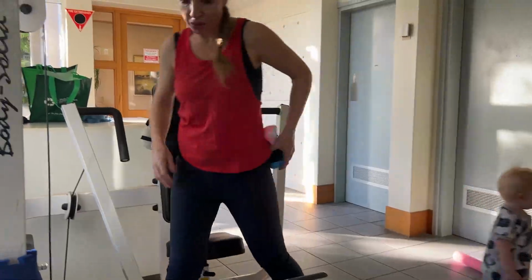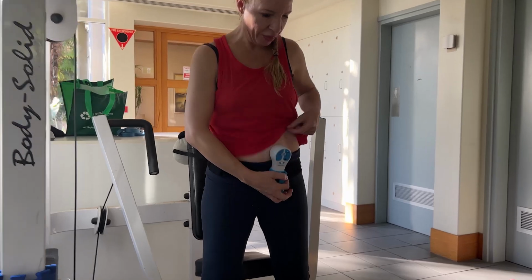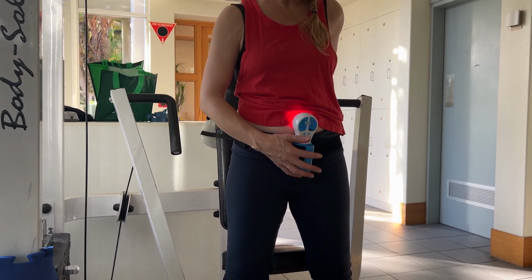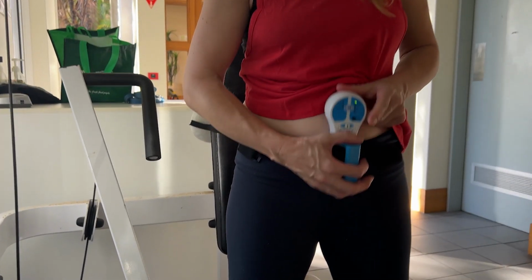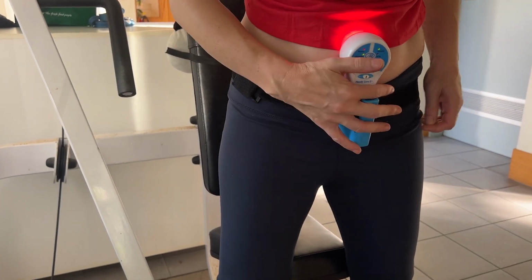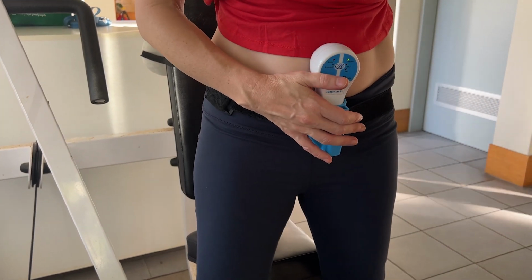Do you know this laser can also be used on your tummy? Research has shown that having the laser on your tummy improves the gut microbiome. So in fact I do. My family calls me a weirdo, but I do actually have this on.